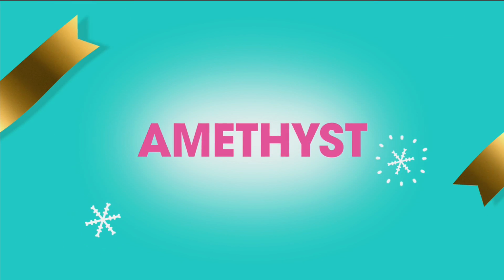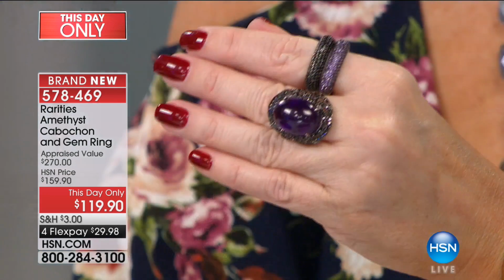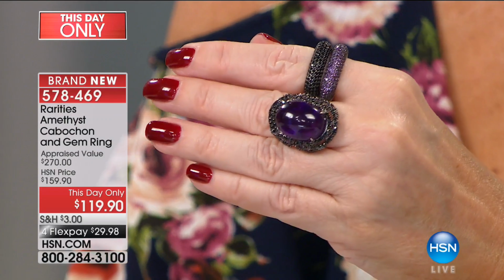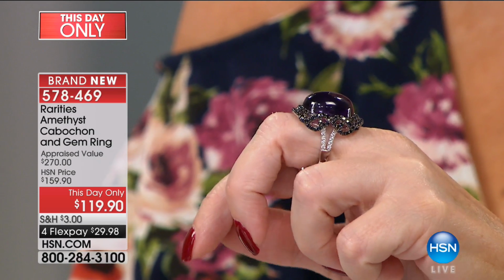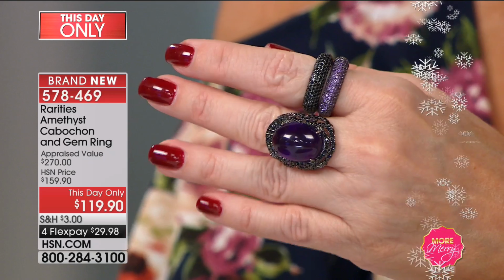Thank you so much, Lamar, and he's right. You want that evenness and saturation. Obviously, the larger the stone, the more difficult that is to have, but we have it here in this amethyst ring. It looks like it was custom created. Look how gorgeous, it looks like a one-of-a-kind ring.